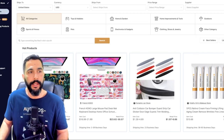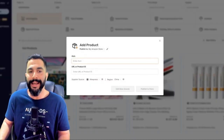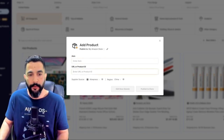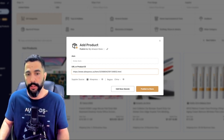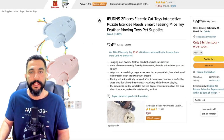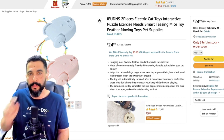Then I'm going to go to AutoDS and I'm going to click on add products. I'm going to go with single product. Now here it's asking for the ASIN. The ASIN is the product ID on Amazon. Okay, so first I'm going to enter the URL or product ID from our supplier, which in this case is AliExpress. But now we need to show the system what the ASIN is so that it's going to add our listing inside the buy box of this product.